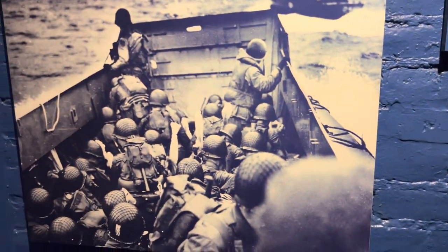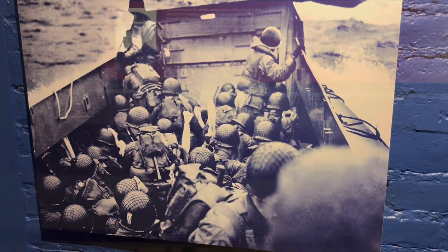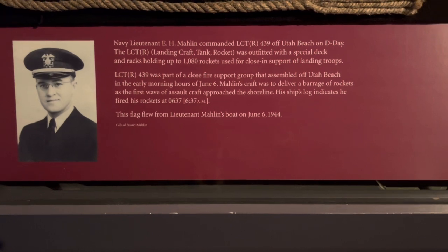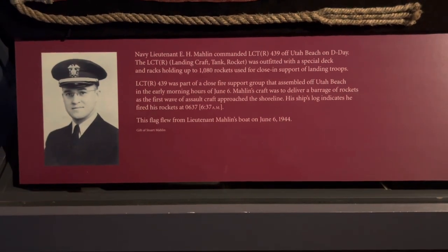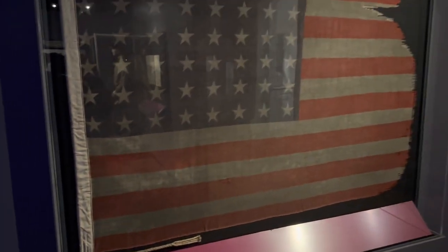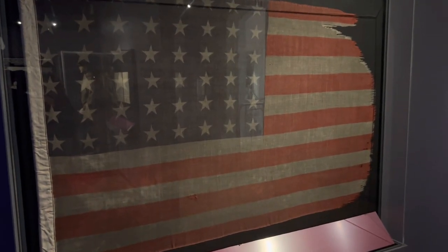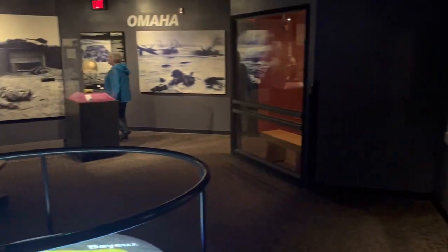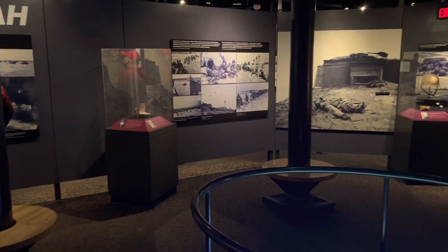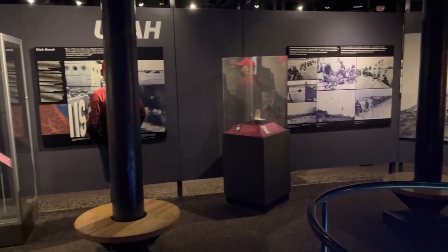The landing craft. The Higgins boat. Beautiful, beautiful thing here. This is Lieutenant Mollen. He commanded one of the boats on Utah Beach, June 6, 1944. Here is the flag he flew. Look at this. Gorgeous, isn't it? The landing goes almost as planned.